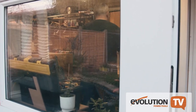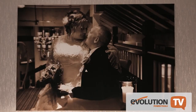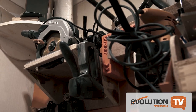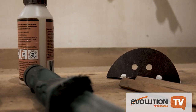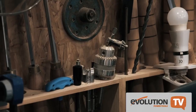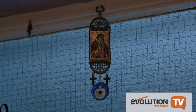My workshop started out as the dining room, and I have a good wife. I was using it kind of part-time because obviously the dining room table was big enough to do work on it and stuff like that. Until then I got more tools, and it just evolved, and it just gets bigger and bigger, and the projects get bigger and bigger.